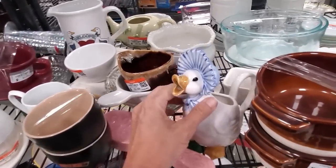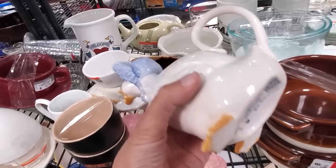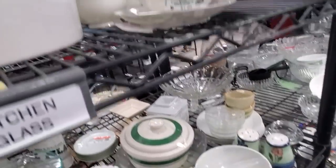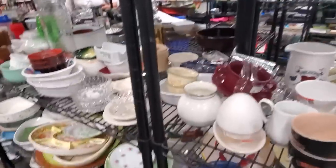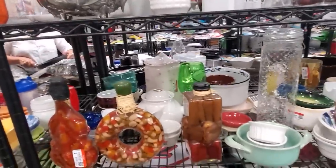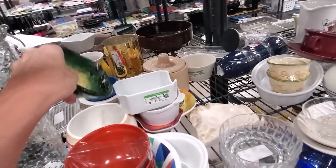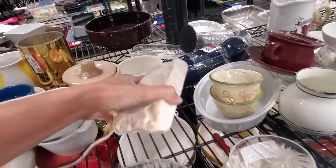Oh, there's the little blue ribbon duck thing that seems to be making a comeback, but very, very cracked, unfortunately. So can't do that. No can do. All right. My cart is getting really, really heavy. I just hit the pay dirt here, and I totally didn't expect to. Really, really didn't. But I guess I came at just the right time.